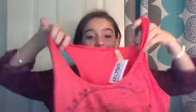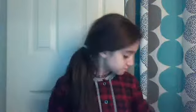Then, the thing that I got to wear for my birthday tomorrow, which y'all will be seeing, is this shirt right here. It says, "We will live by the sun." And it's a crop top. And then, yeah. That's that.